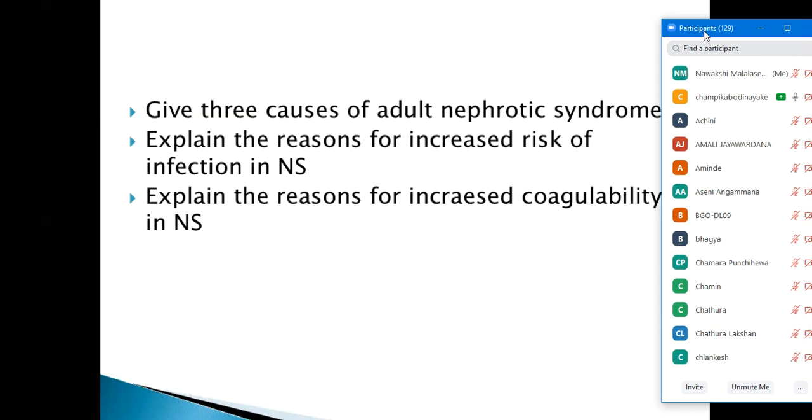Okay, explain the reasons for increased coagulability in nephrotic syndrome. It could be due to multiple causes. There's loss of anticoagulant proteins like antithrombin III. Very good. And there's increased production of procoagulants, because there's loss of albumin, so the liver goes into increased synthesis of these clotting factors as a result of hypoalbuminemia. Okay. Anything else?